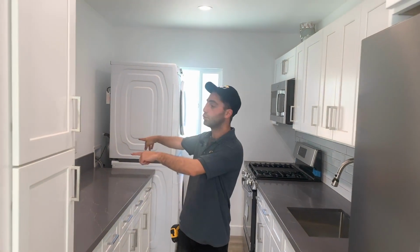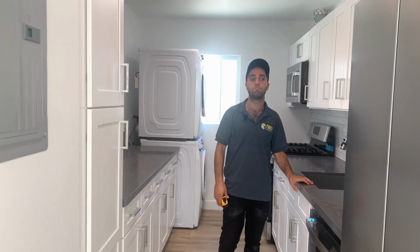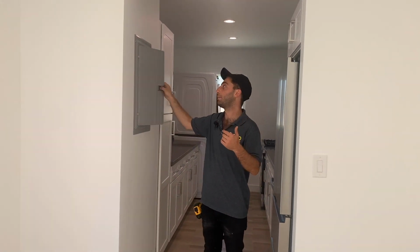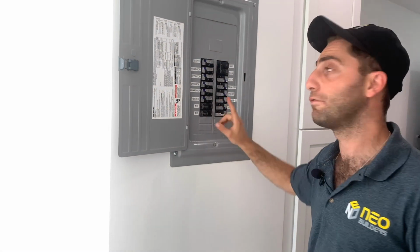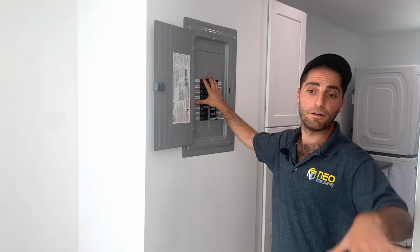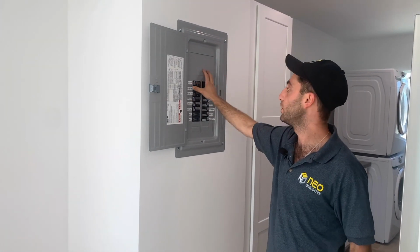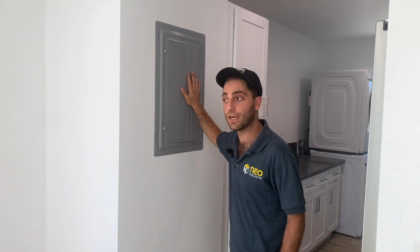Other than that, dual plugs here, GFIs over here. I think this kitchen came out really nice. Let me know what you guys think in the comments below. If you look at the panel right here, we have a separate sub panel that feeds right to the main meter right outside. In case there's a fire in this unit or there's a fire in the other unit, you can turn anything off. So that's really important to have your sub meter as well.